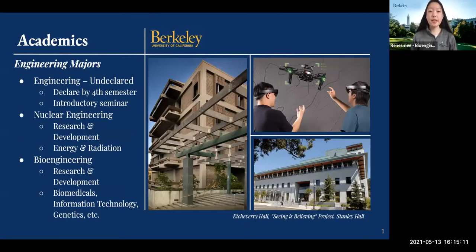Perfect. So to start out, of the majors that we have, definitely one of the most popular ones and also one of the most difficult ones to get into would be engineering undeclared. And the reason is because if you do come in undeclared for engineering, that means that you can basically choose from any of the 10 majors that we offer within the College of Engineering, and you just have to declare the major by the end of your fourth semester here at Berkeley. I know a lot of people at Berkeley who do engineering undeclared for the first 2 years here, and they really do have the opportunity to explore around to understand what exactly interests them in engineering, and they can then choose to pursue whatever path they're interested in.